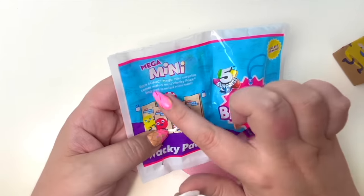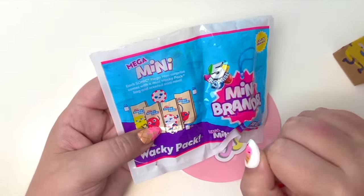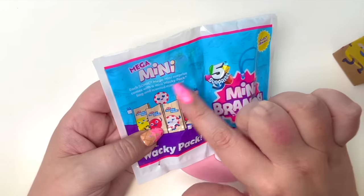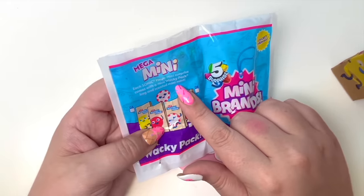Now that I'm looking a little bit closer here at the packaging, it does say Mega Mini. So I'm assuming, of course, everything's gonna be bigger. And it also says here, each Sonic Mega Mini surprise comes with a mini Wacky Pack bag. We got that. And a scented mini mint. Is this what this is?